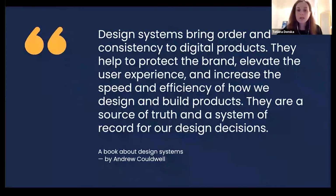Another quote I really like is by Andrew Caldwell, an author of a book about design systems. Design systems bring order and consistency to digital products. They help to protect the brand, elevate the user experience, and increase the speed and efficiency of how we design and build products. They are a source of truth and a system of record for our design decisions.